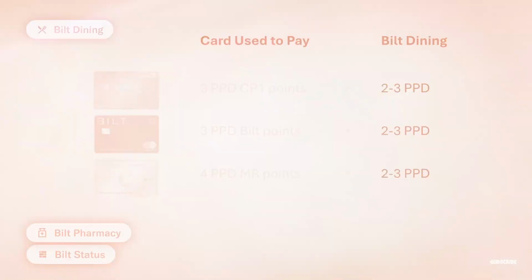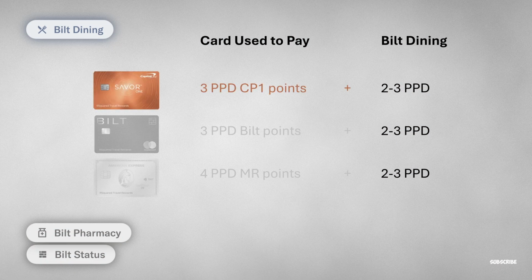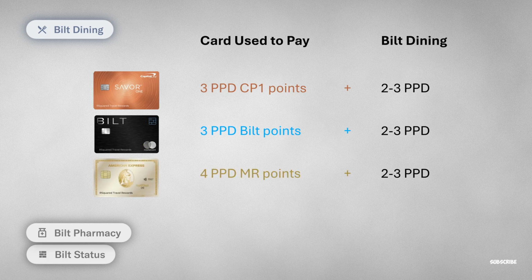I rue the day when I was able to get an additional 10 points per dollar at a Bilt restaurant. So for example, if you pay with a Saver One, that's an additional 3 points per dollar Capital One points. Or an additional 3 points per dollar Bilt points if you pay with the Bilt card. Or an additional 4 points per dollar MR points if you pay with the Amex Gold Card.